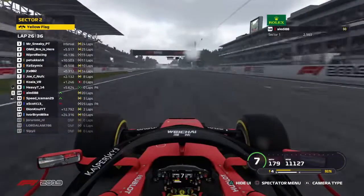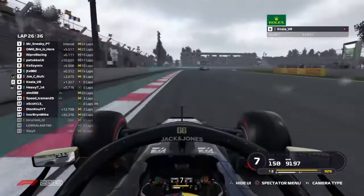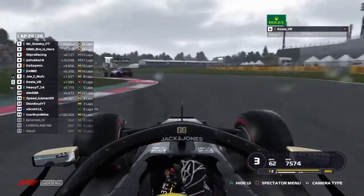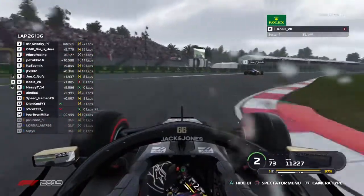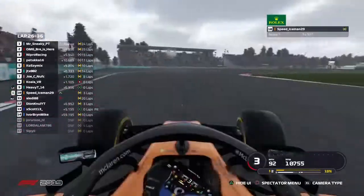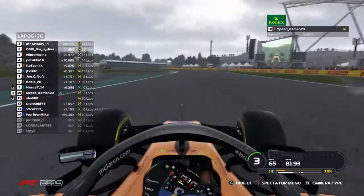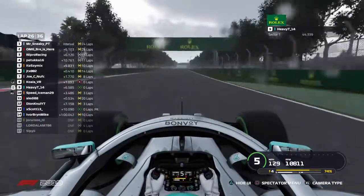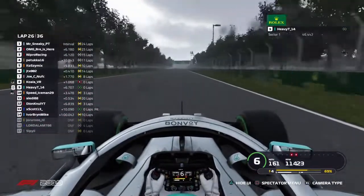And it will be. So let's have a look at what Koala can do on this fresh set of softs. But the rain is coming down now. It's not time for inters, but these softs, you definitely won't be able to get your money's worth on them. Yeah, these inters are nowhere near ready. So I think this may have just handed the win easily to Nipro.